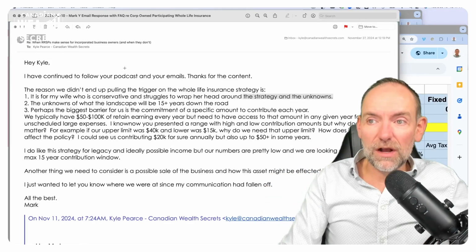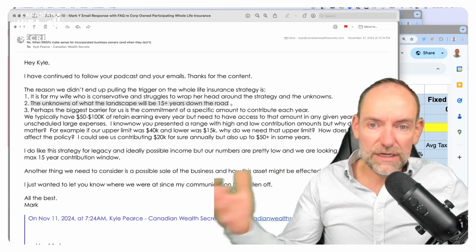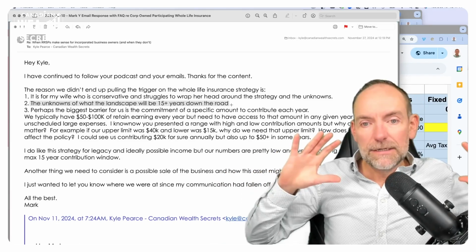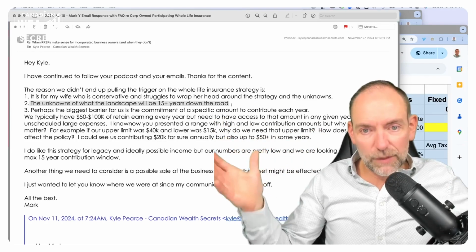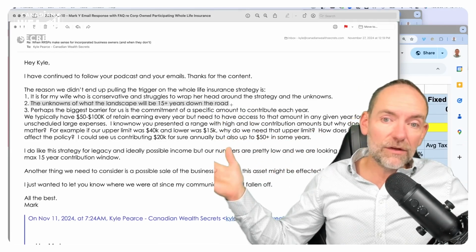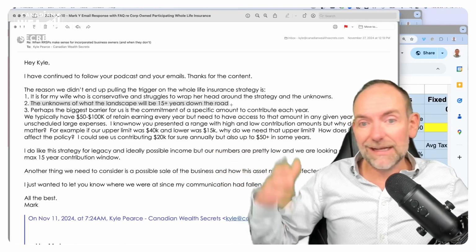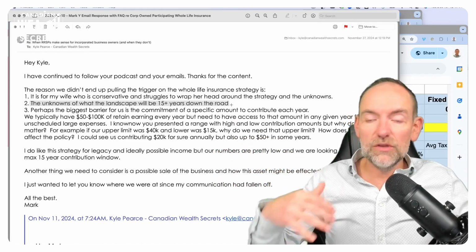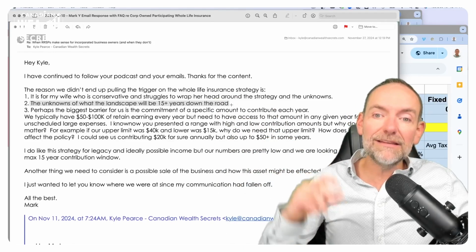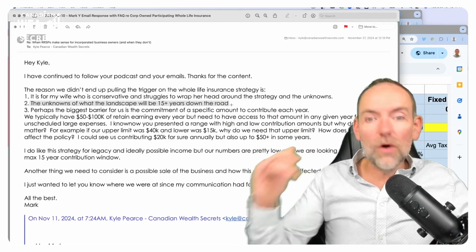Now, the other one was the unknowns around the landscape 15-plus years down the road. That is something that, no matter what you do with money, is an unknown that will not be solved, right? We don't know where GIC rates are going to be. We don't know where the stock market average rates of return are going to be over the next decade. We don't know any of those things. But one thing we do know, if we utilize a strategy like this one, is that you are not going to see that value go down. It will only go up.